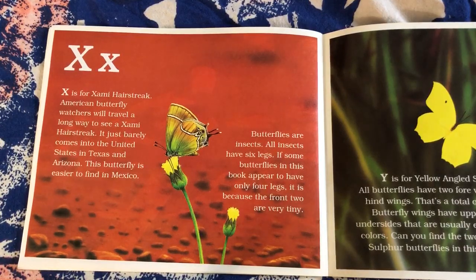X is for Zami hair streak. American butterfly watchers will travel a long way to see a Zami hair streak. It just barely comes into the United States in Texas and Arizona. This butterfly is easier to find in Mexico.